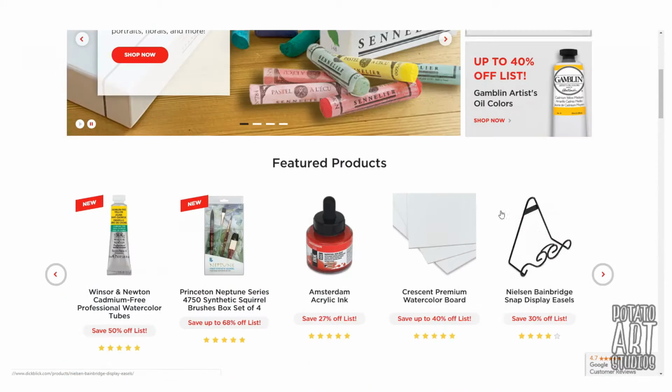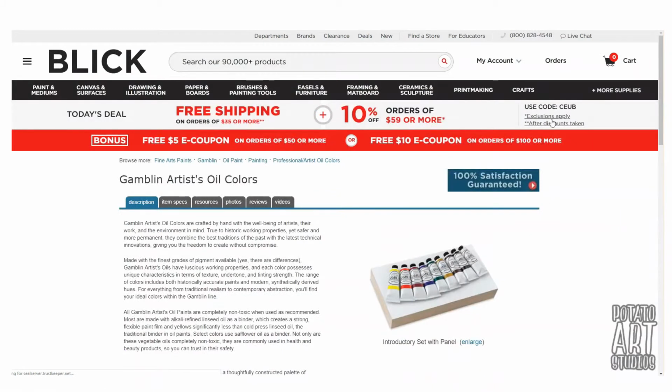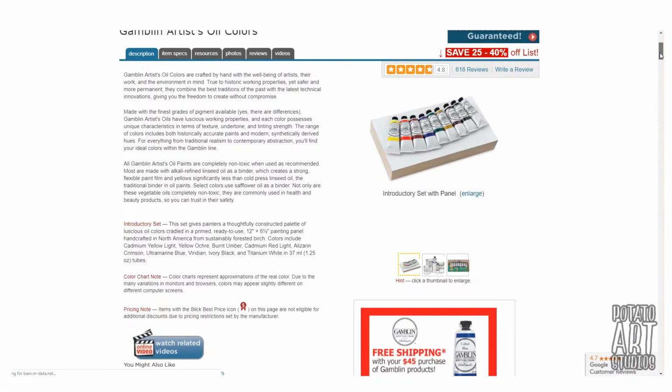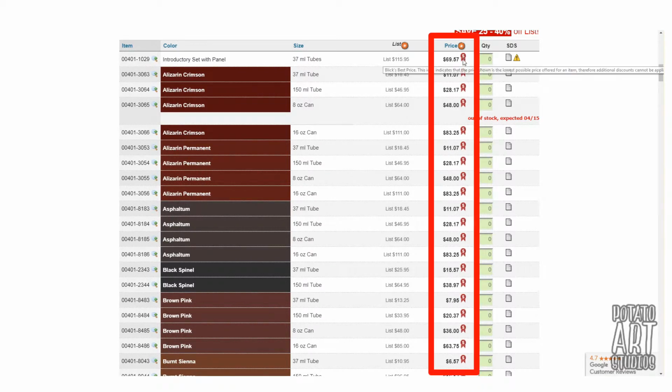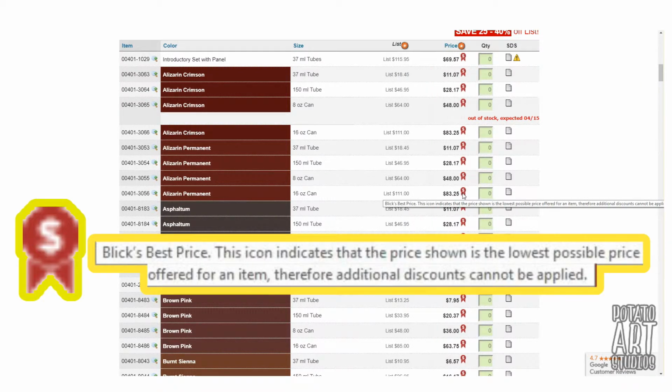And if I go to, let's say, Gamblin Paint, as that is linked on the front page, they have a bunch of different colors and different size tubes that they offer. But if you look at Blick's price, which is this column here, there's this icon next to it, and it says Blick's best price. This icon indicates that the price shown is the lowest possible price offered for an item. Therefore, additional discounts cannot be applied.